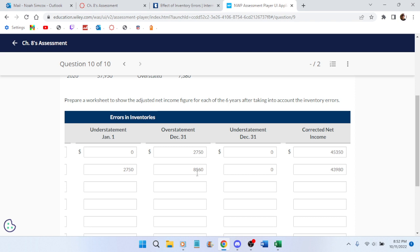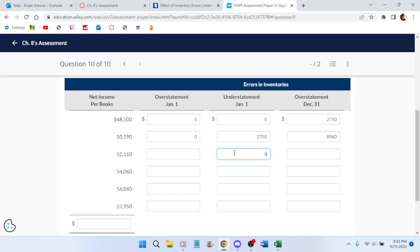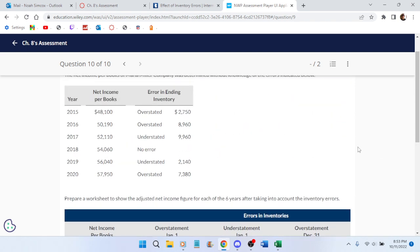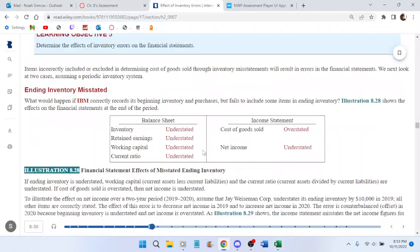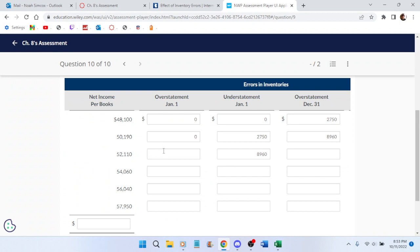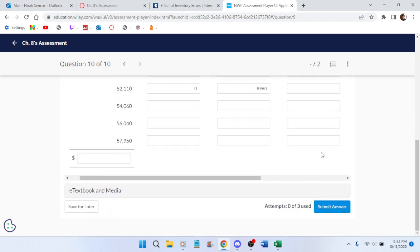An overstatement on December 31st will cause there to be an understatement of 8960. Basically, if you understate ending inventory, you understate net income. It has the same effect. So on the year of 52110, it was understated by this amount. Therefore, you're going to have understate 9960.